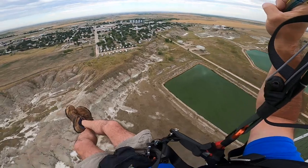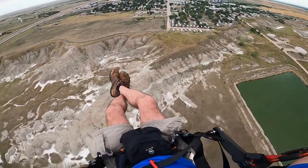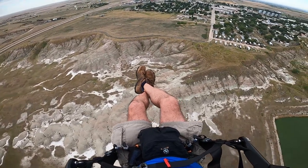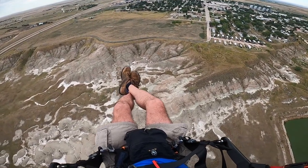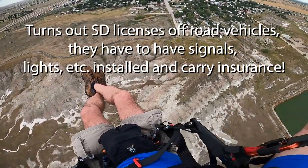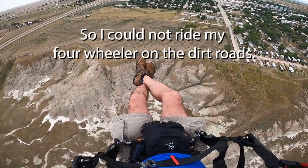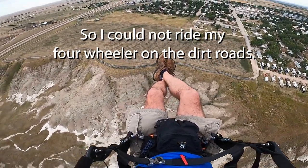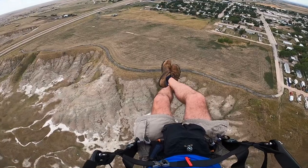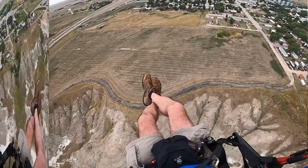I was watching people drive around on side-by-side four-wheelers out on the dirt roads. I don't know if that's overlooked or if it's legal or what the story is, but I want to check it out. Little bit of wind, so I won't be up that long.